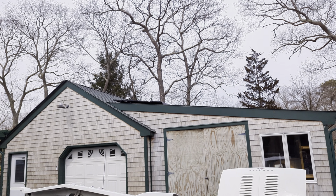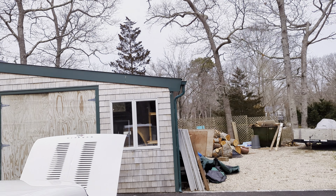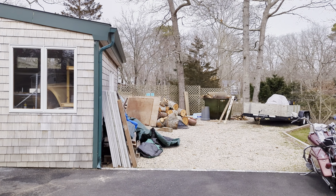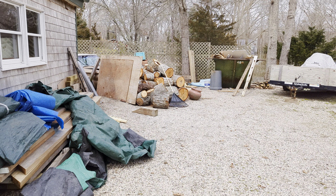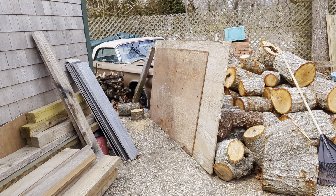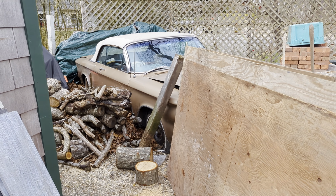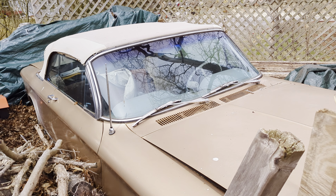That's the rotisserie up top right there? No, it's a solar panel on the other end. It's in pieces right now. Wow. He knows everything there is to know about Corvairs. Here's his parts car. He's also in the club and all that too.